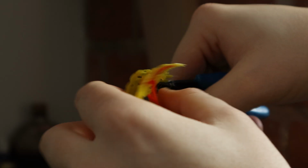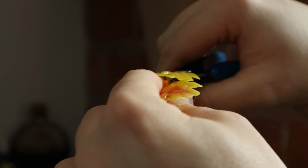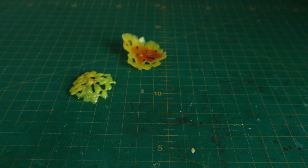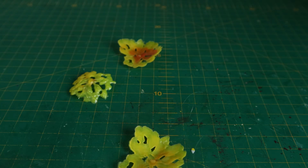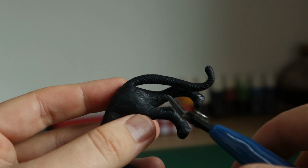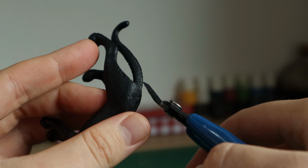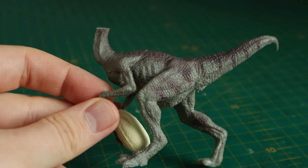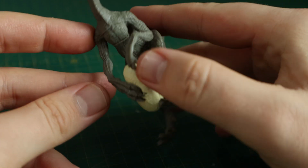Now, conveniently, this bucket of toys also came with these small trees that won't really work as trees for our purpose, but the texture on the leaves reminds me of the fungal texture for the shantu. Now, while I don't think I'll need this panther tail, the shape has a good curve to it, so I might just save it for... Didn't realize that that one had a sound box in it.